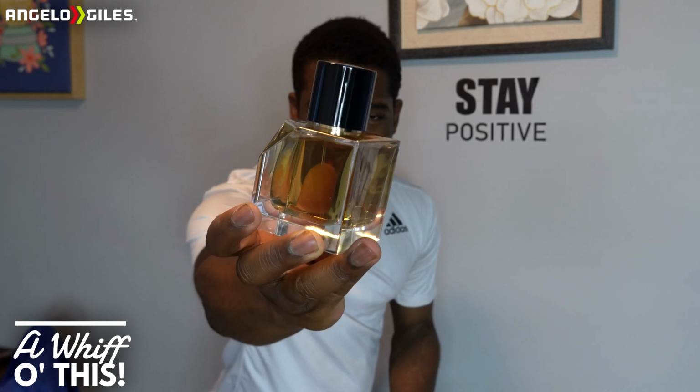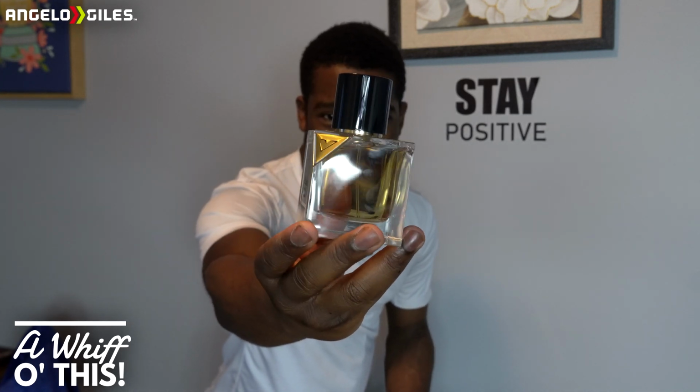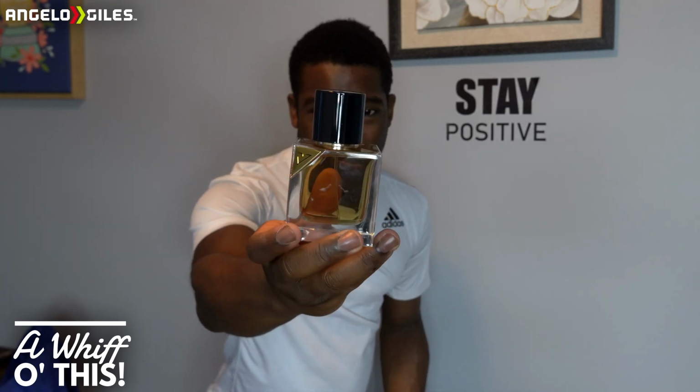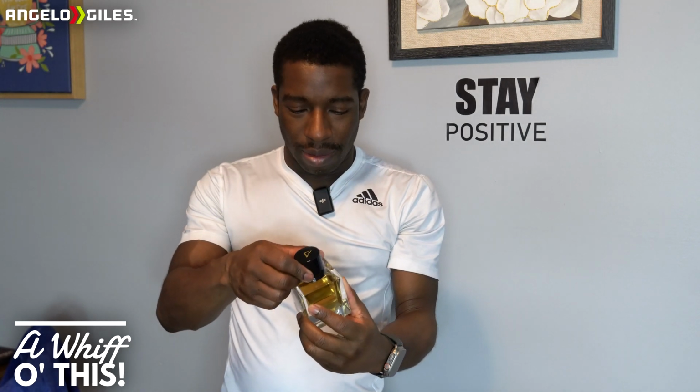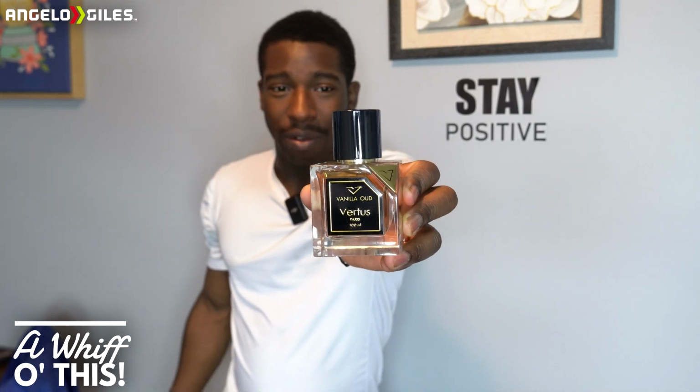It has this nice, usually in the pictures it has a more ambery type of color. I imagine that may happen the longer I have it, the more the color may change, that would make a lot more sense. It is a pretty large bottle. I don't know why it looks so small in the pictures, but it is a pretty large bottle. On the top here it has the Vertus logo again. On the bottom it just shows 100 ml and the Vertus logo as well. So branding wise, they definitely have their brand everywhere on the bottle from top to bottom.